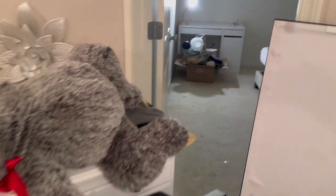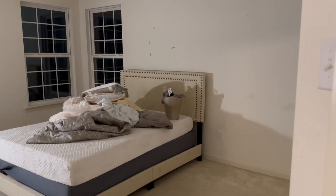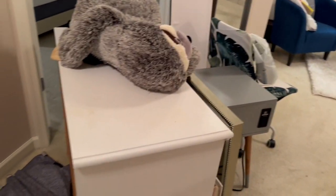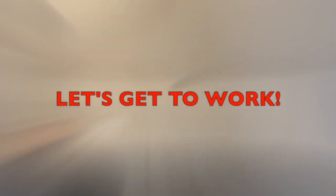And then here I am at home, moving everything out of my room, pretty blank. So that was some progress we made. It's kind of hard to move everything out, sweating a lot, so now let's get to work.